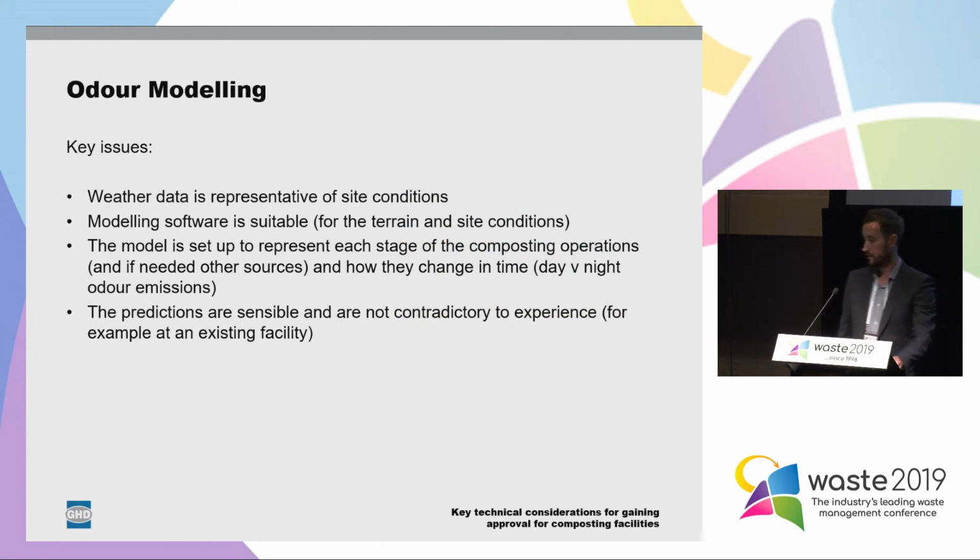Just going to really quickly go through the odour modelling. Key issues that we need to consider is that the weather data used is representative, so it's always best to use a site-based weather station. The modelling software is suitable. Not all of the softwares available are to be used when there's complex terrain. Make sure the model is set up to represent each stage of the composting operations, and if needed, add in the cumulative sources. And we need to look at how the odour emissions change throughout the day. So the daytime emissions can be different to the nighttime emissions, for example. Lastly, we need to make sure that predictions are sensible and not contradictory to experience. If you've got an existing site and you're on the boundary and you can smell odour and your model's saying there's no odour, you've got some issues.